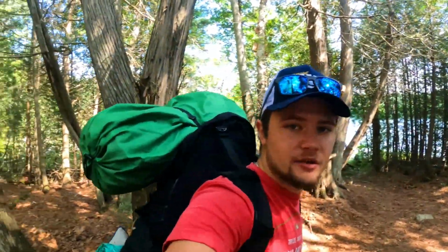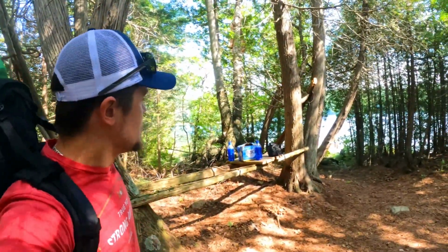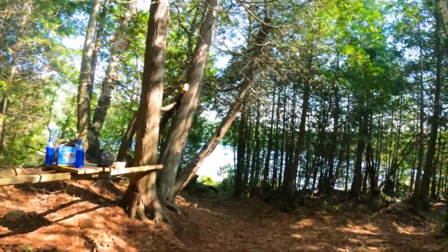Pretty windy here, but we had breakfast, had some coffee, all packed up, got the bag here. It's about that time to head out. We really tried to clean the spot up, make it nicer than how it was when we first got there. I think we did a good job.